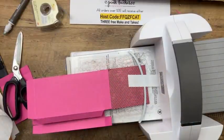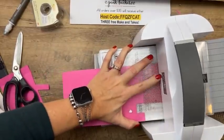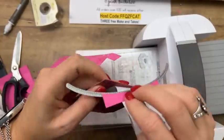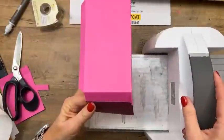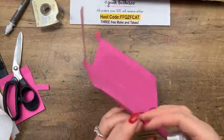All right, so put that down on there. Run it through, just enough to cut off that edge. Let's see how we did. Carefully peel that paper off. And so now you have a stitched, rounded edge. All right, now we're ready to put our box together.